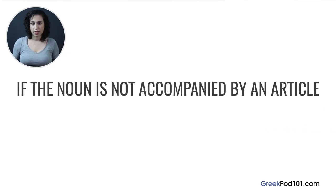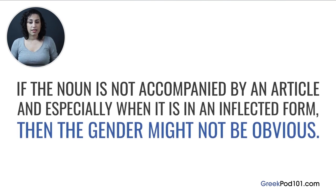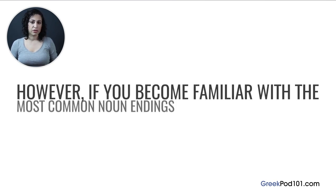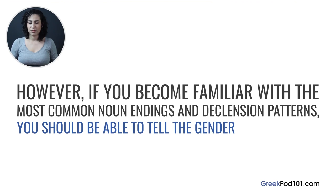Now, if the noun is not accompanied by an article, and especially when it is in an inflected form, then the gender might not be obvious. However, if you become familiar with the most common noun endings and declension patterns, you should be able to tell the gender in most cases. Let's get into more detail. First, let's see what are the most common masculine, feminine, and neuter noun endings.